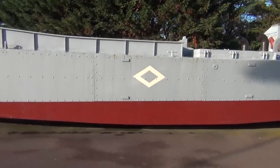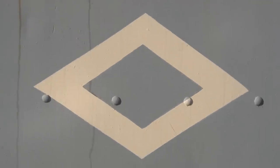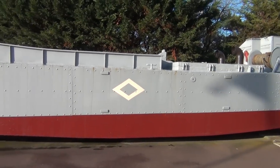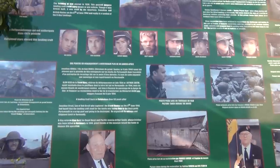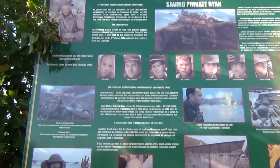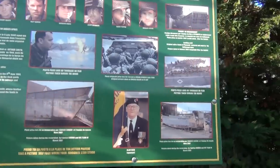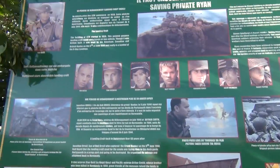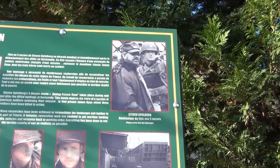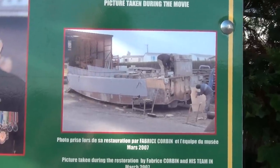Oh, wow. Look, this is a part of the sun hieroglyph. This pharaonic... I mean, it's a box of dying. So apparently, Saving Private Ryan, they used this debarkment ship here for it. Steven Spielberg was here, and they apparently used this one for it. And here they repair it.